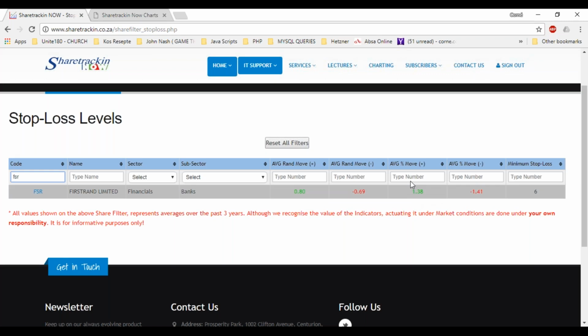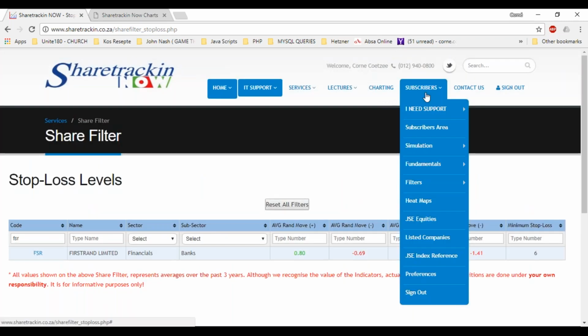Then on the other side of things, it shows you that the average percentage move that FirstRand does is approximately 1.38%. So it does about 1.38% positive movement on a positive day, and about 1.41% if the share starts moving down. Now remember that FirstRand is quite volatile, because FirstRand has a beta value of approximately 1.4, which means that it is more on the volatile side of things, so it moves quite rapidly if you compare it to the financial sector. But you'll see that the minimum stop that you should be using is about 6. Now, this is a nice handy tool that you can use. Once again, you can go and find that.